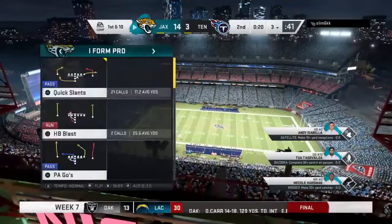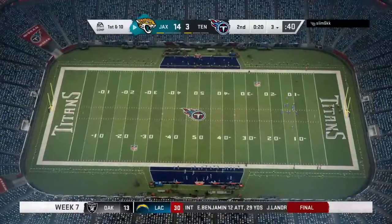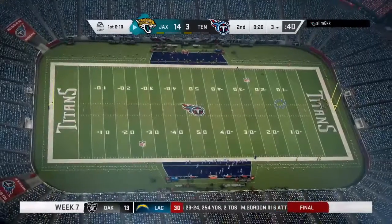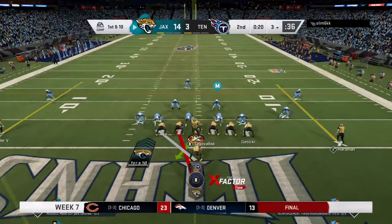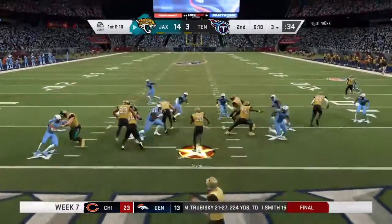Now the Jags will use the second of their timeouts as the clock will stop with 20 seconds to go in the first half. Jaguars come to the line to start their next drive. You're under 30 seconds to go. Field position not great. Time to call it a half, wouldn't you say?